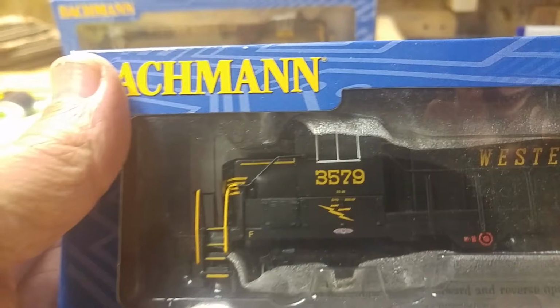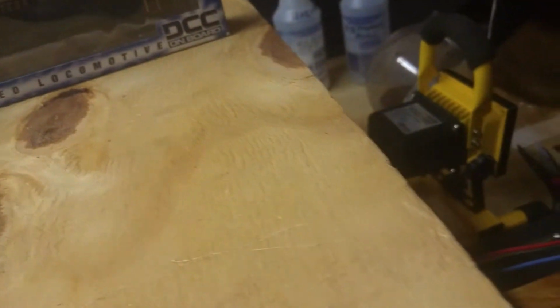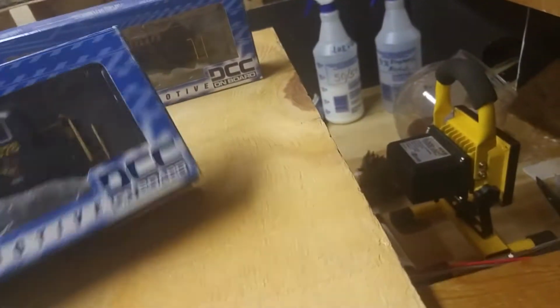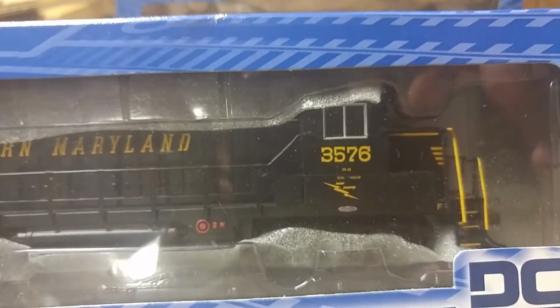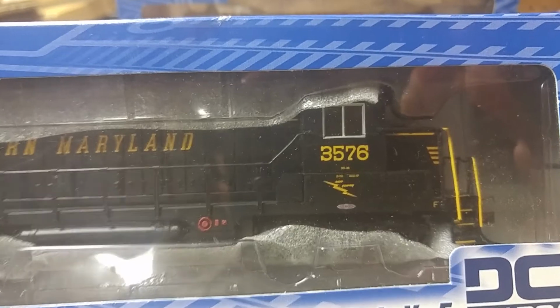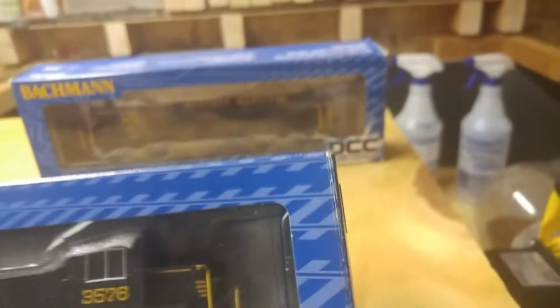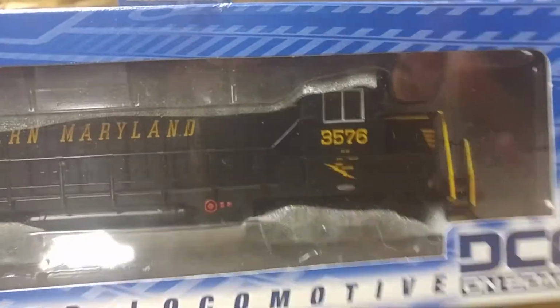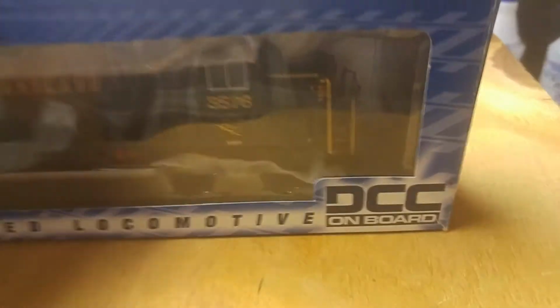But this is road number 3579. And the guy also had another one on eBay also, and I picked it up as well, and it's number 3576, and it's a GP 35 as well. Same locomotive, different road number.